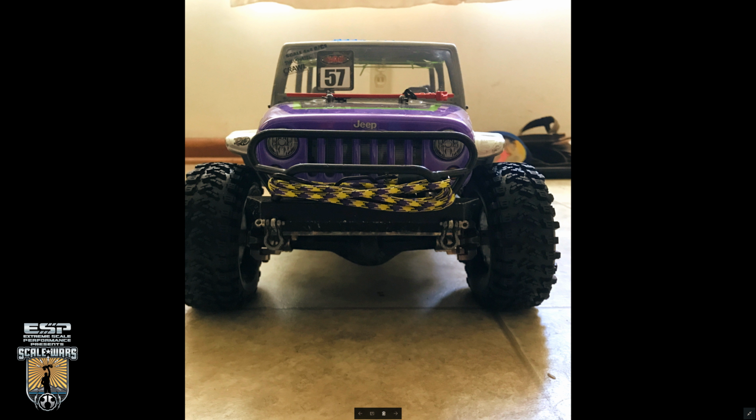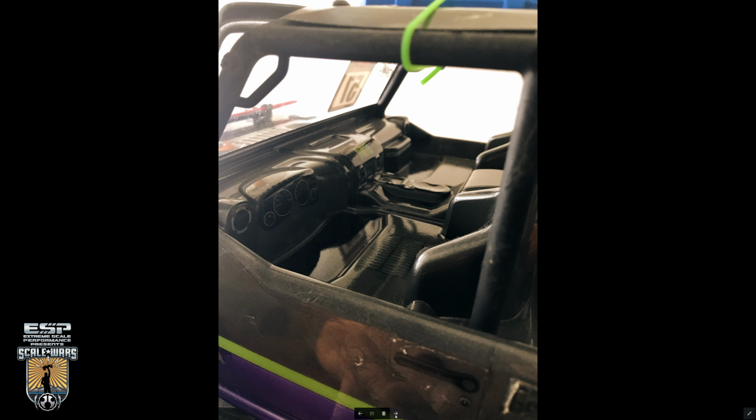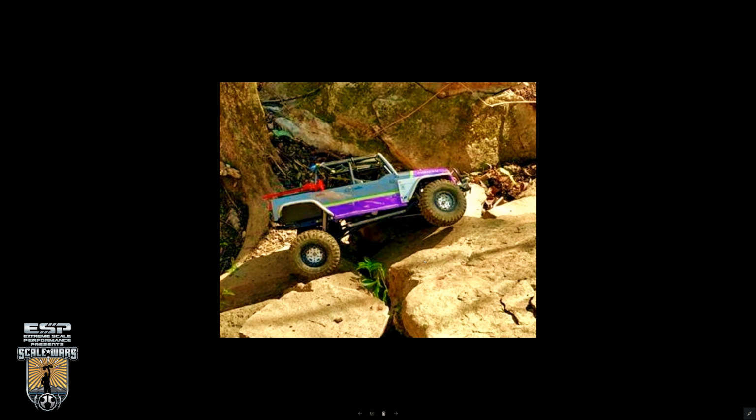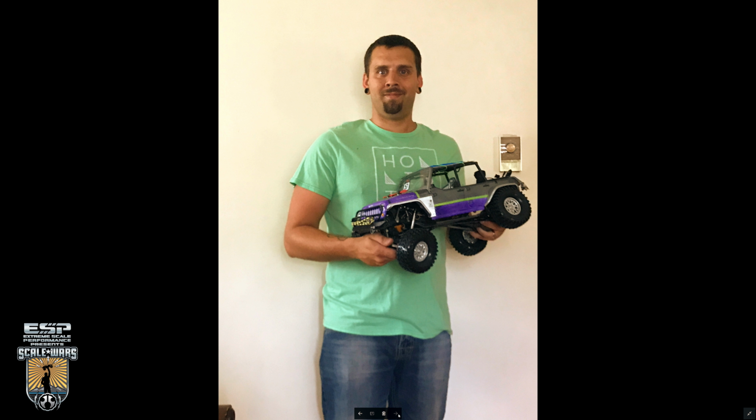Got the D-rings on the front, wrapped up, ready to do some recovery. I like that bumper, it's proper, just a good aggressive look on it. Definitely looks like it's ready to go tear up some comps. Again, with the interior, obviously going to lose some points on interior, but that's all right. I think this is his favorite shot that he submitted, but unfortunately it's super small, so we're not going to get a good peek at that. But what else we got?